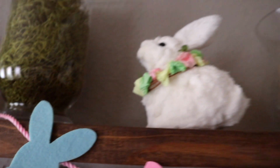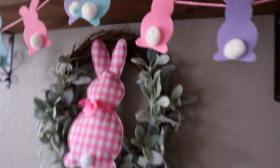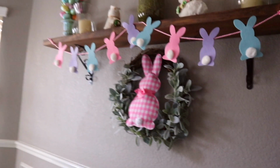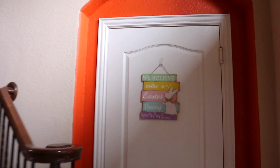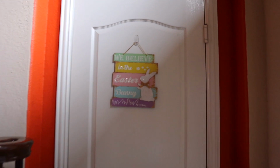I believe that I have shown you everything except one little sign that's on my garage door that I will show you in a second. But all these things here are pretty much reused every year. That's why I always say, if you're going to purchase decor, stay with a theme. My theme obviously is pastel colors. I love it. And every year, I can incorporate new things into that theme. So then this little sign right here is from the Dollar Tree.